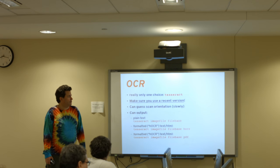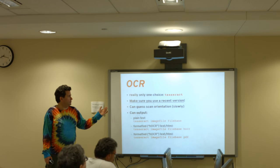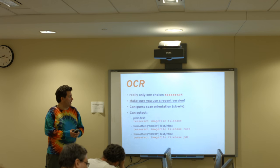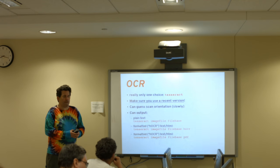One thing though, make sure you're using a recent version. Some distributions give an ancient version of the code that does terrible things and just does not work. Some recent Debian ones have got stuff that's like 3 or 4 years old and is almost unusable.